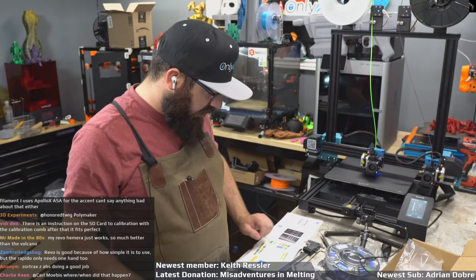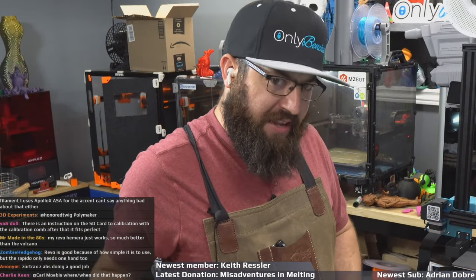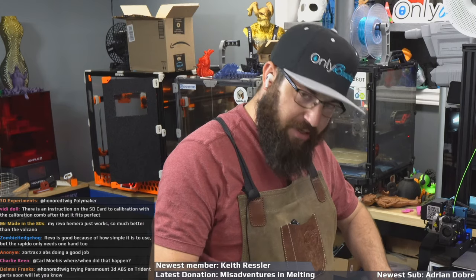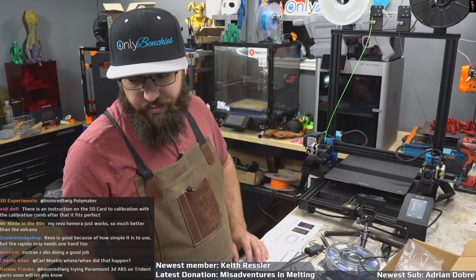Instructions on the SD card. Yeah, there's a video on the SD card. I try to avoid putting the SD cards in my computer as much as I can. Nothing against them, I like to be a little cautious. So I'm just going off the manual.